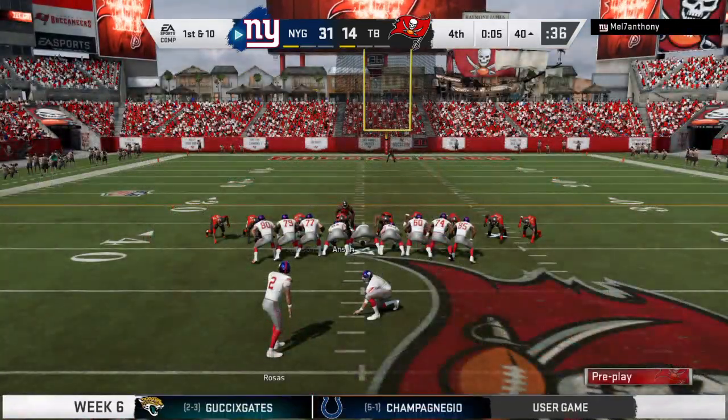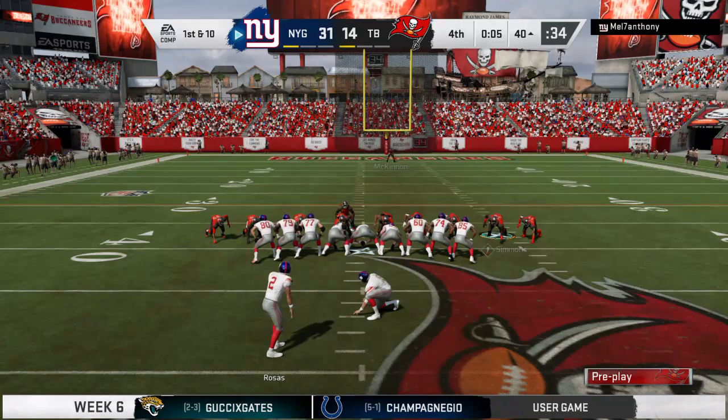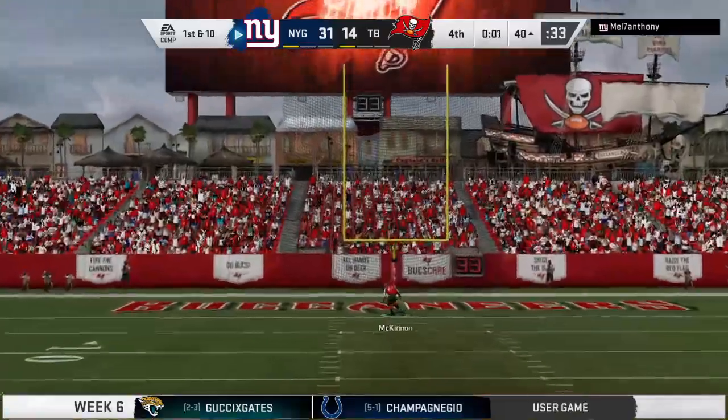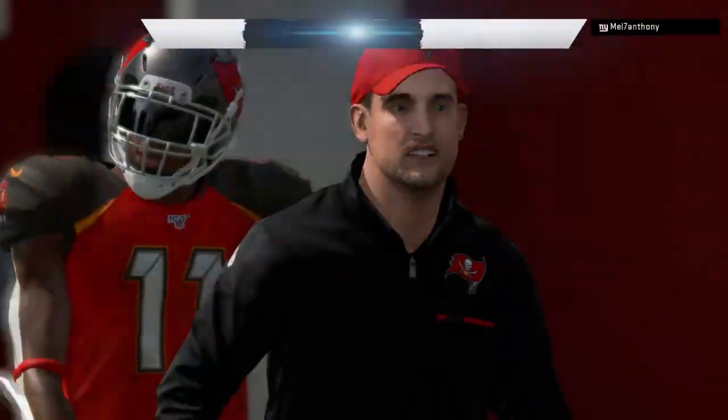Now the Pro Bowl kicker, Aldrick Rosas. Last year, he hit one from 57. They'll spot it at the 47, so call it a 57-yard attempt. And the kick is good.